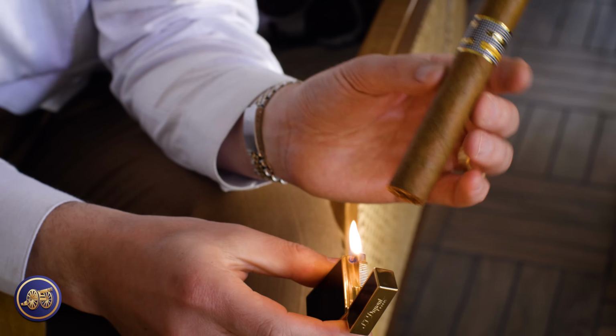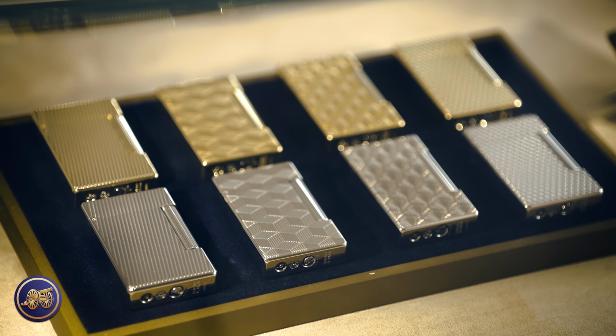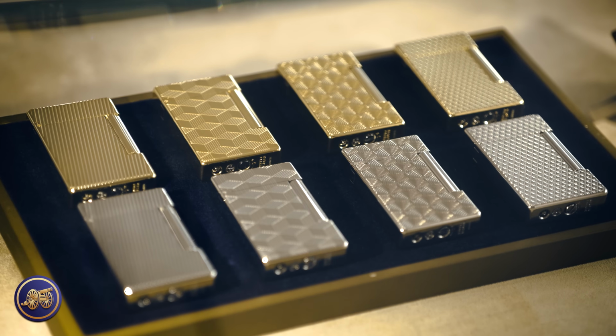The unmistakable ping when opening a Tissot-Dupont lighter signals the beginning of a moment of indulgence. These lighters transcend functionality, becoming works of art steeped in history and representing the very best of French craftsmanship. Today I'm excited to showcase what may be the most significant collection of gold dust lacquered lighters from Tissot-Dupont ever assembled.